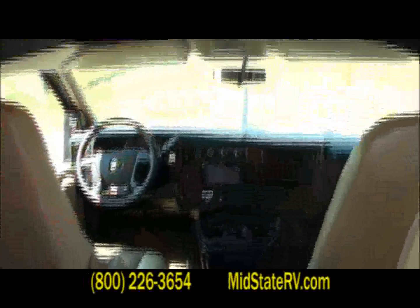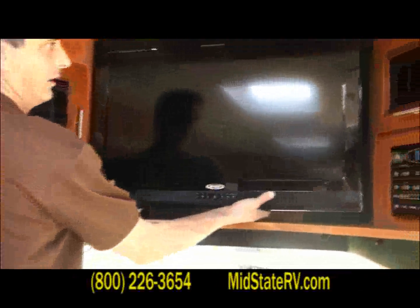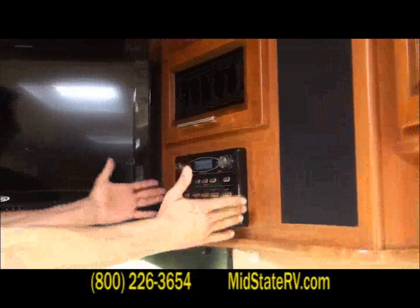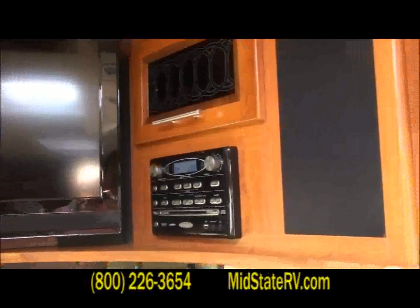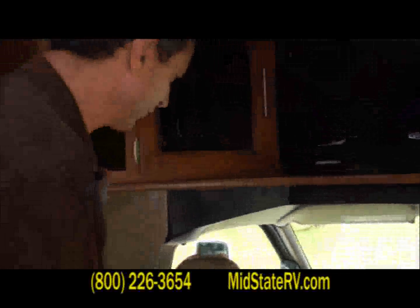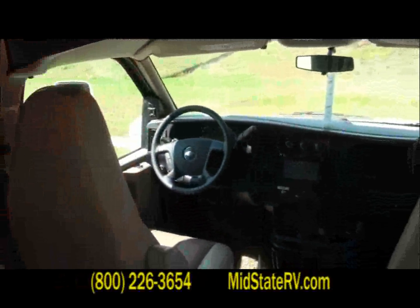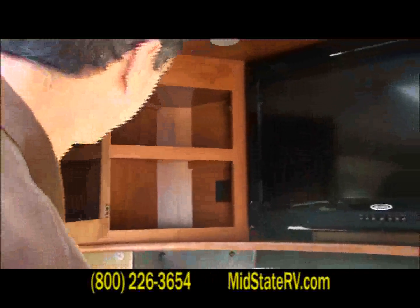And look at this huge television up here in the front. I mean, it's absolutely huge. And you've also got a DVD player right here. This whole system right here. What I like about this, it's got the weather band on it. Whatever location you're at, just push the weather band, and it's going to give you the local weather for that area. That's pretty important. Yeah, of course, you got the cruise control and emergency start, and that you're going to typically find on a Chevrolet chassis.